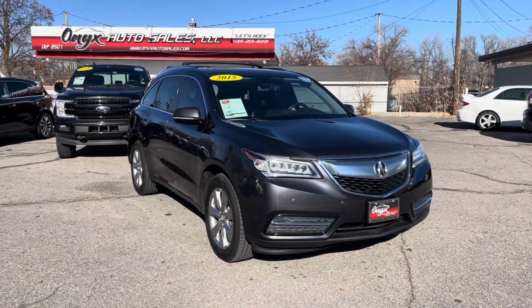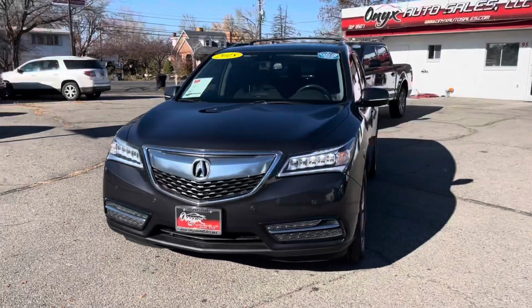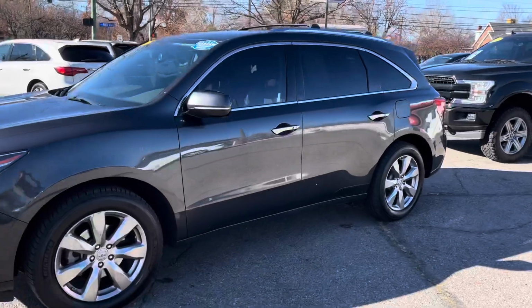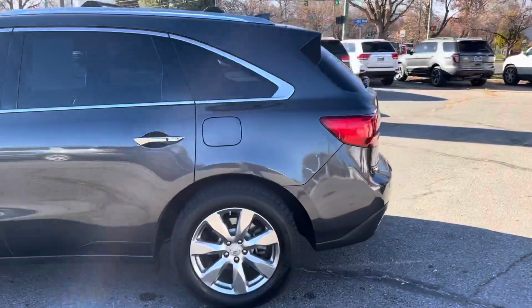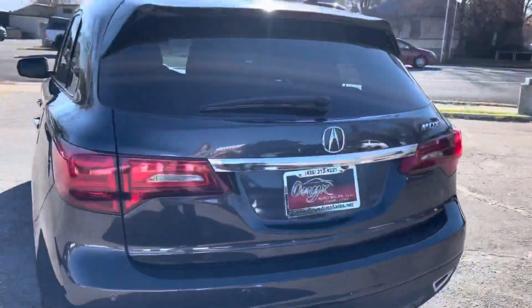This is a 2015 Acura MDX Advanced package. There are 6 cylinders, 3.5 liters. You can view the vehicle history report by visiting www.onyxautosales.com. It has a power lift gate.